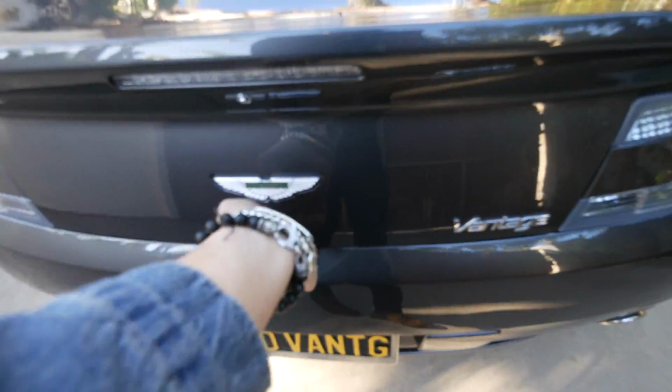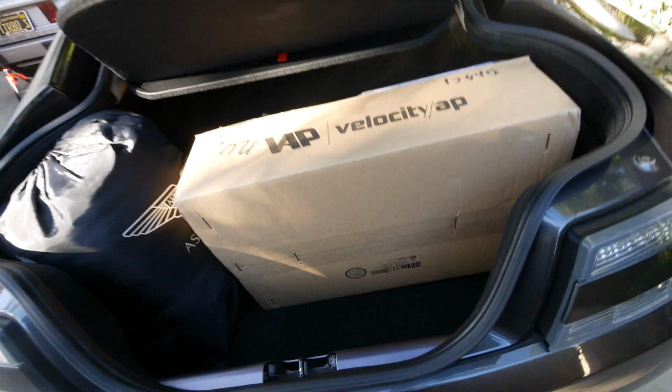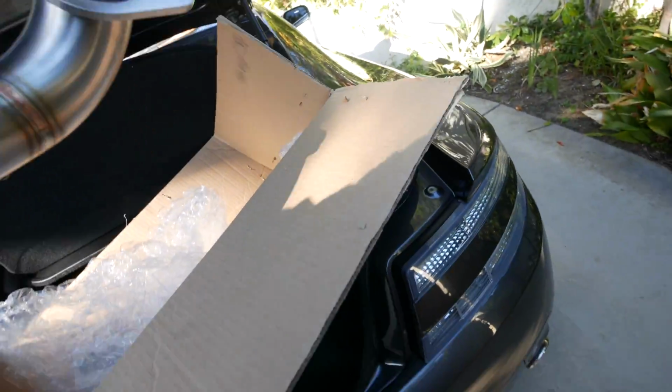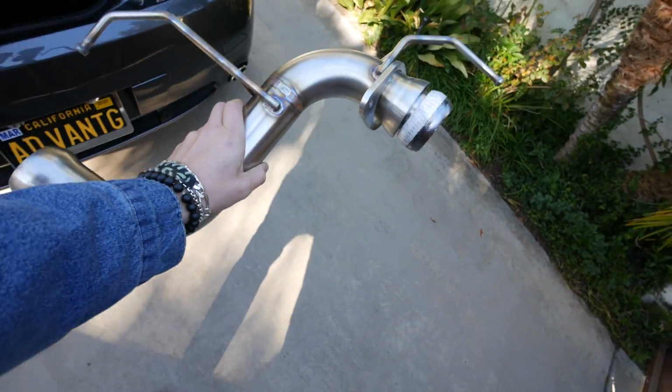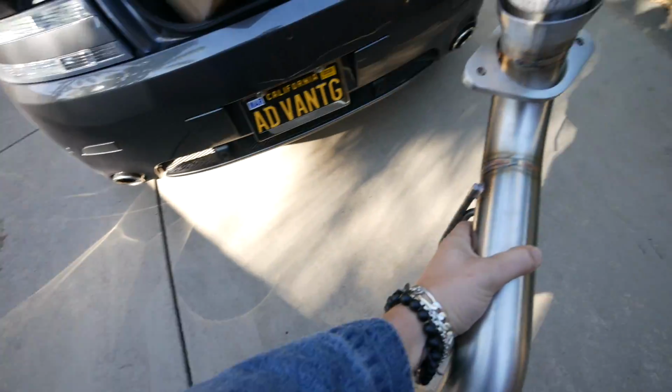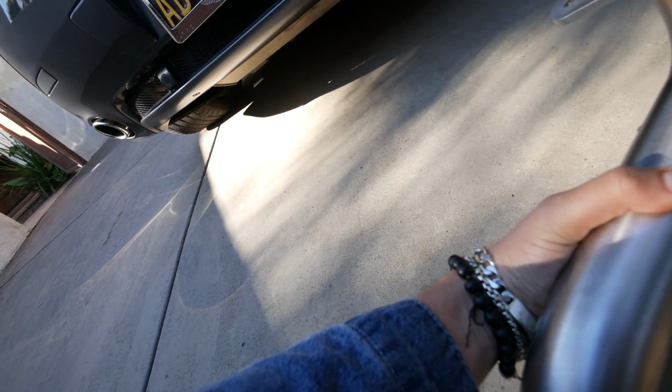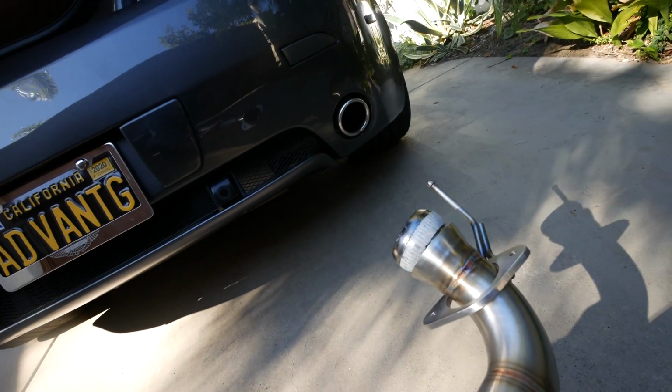And this is what the part looks like. From Velocity AP. It's one of the most reasonable parts on the market. They took absolutely forever to send this to me, but I will give them a shout out. And this is what it looks like. God damn it, I'm sorry. Bear with me for a second. This is basically what it looks like. Two of these, one on each side, replacing the muffler, going straight from the pipes to these pipes over here.